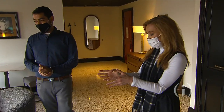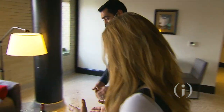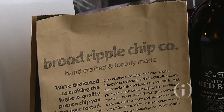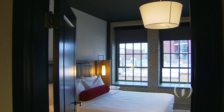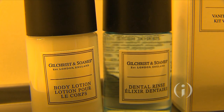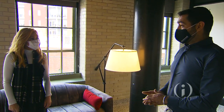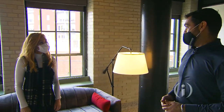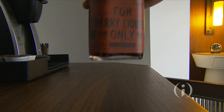In all of your rooms, you've got Indiana products. So here you'll see Best Chocolate in Town, located just across the street from the hotel. We also have Broad Ripple Chip Company. Our beds were manufactured in Plainfield by Tempur Sealy. We have Gilchrist and Soames, also in Plainfield. Our Bluetooth speakers available in every guest room are Klipsch. So we're loving to support local and really embrace all things Indiana.